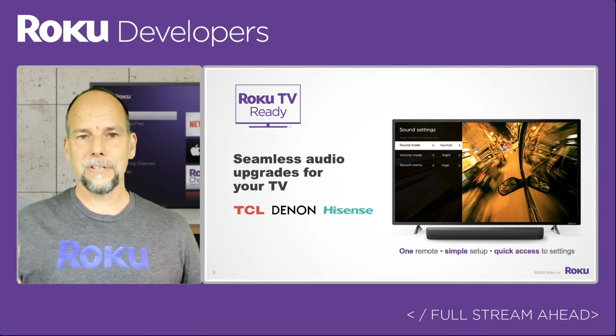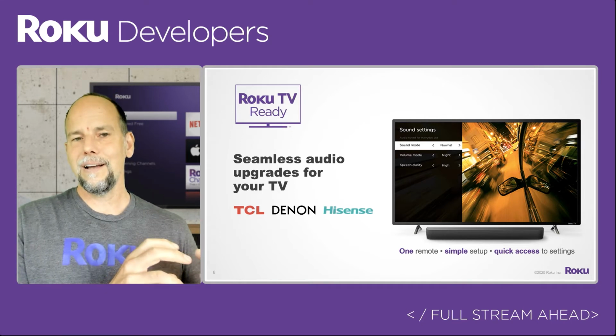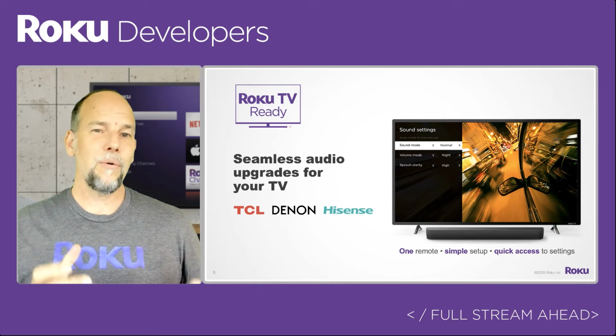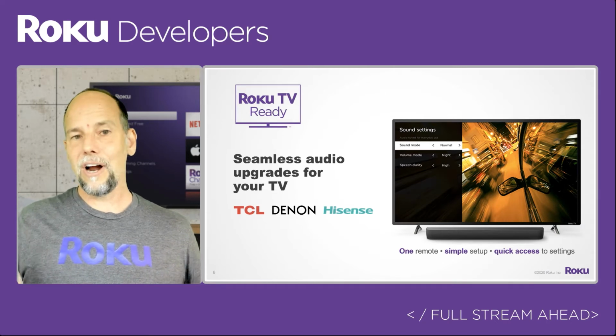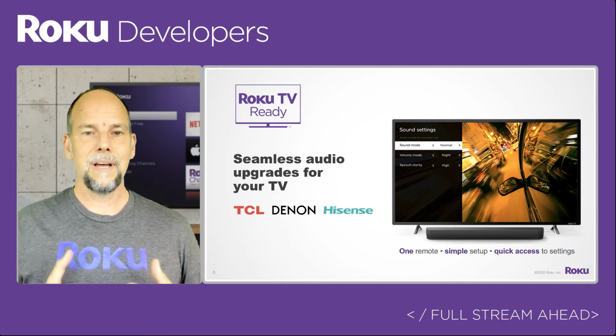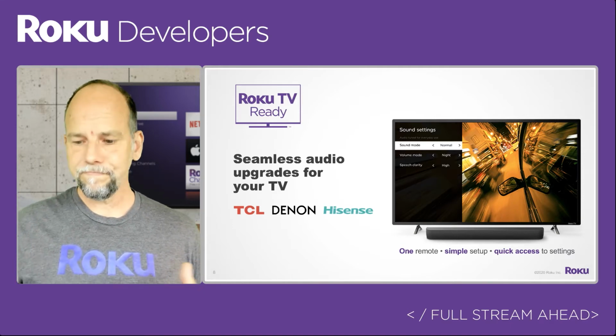It knows that the soundbar is there, and it puts all of the settings in the on-screen guide as part of the Roku TV. So it's a great way to increase the quality of the audio experience, but do it in a very Roku way, which means simple, easy to set up, and a great experience.